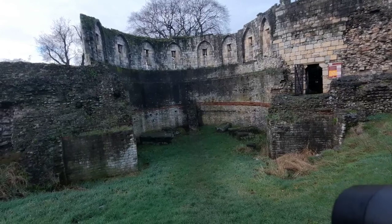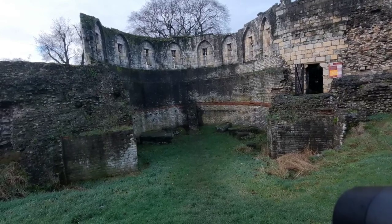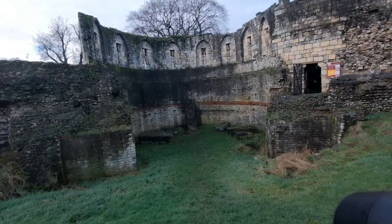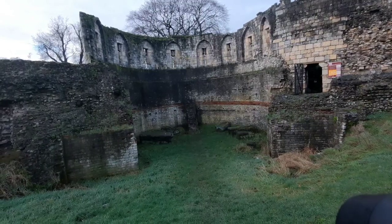on top. So really, this part of Roman wall was still standing in the medieval times and noticeable, so that they could actually build on top of it.